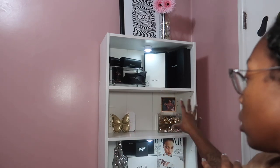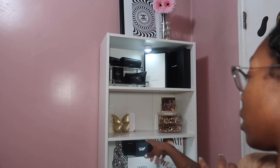On the second shelf, I did have my letter here, but it did break. So I did try to fix it with some wood glue. I might have a picture of how it looked last night. I'll pop it up on the screen. I'm still working on this shelf right here, but gold and white was the inspiration, the color scheme for the shelf. So that's what I have here. I have my Laura Vae box.